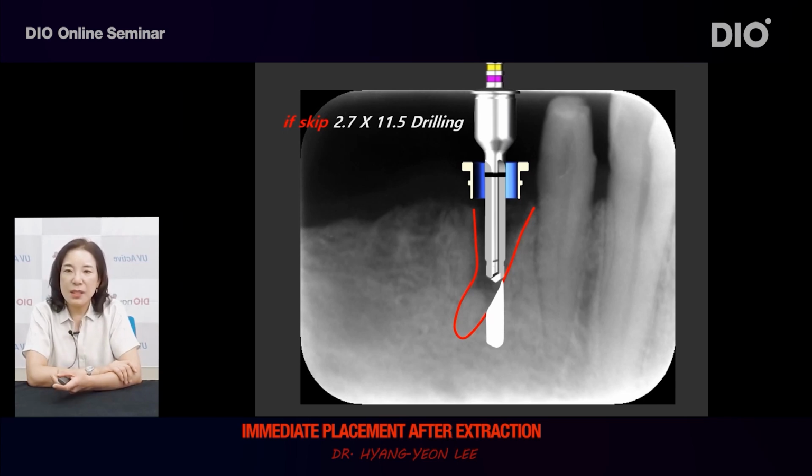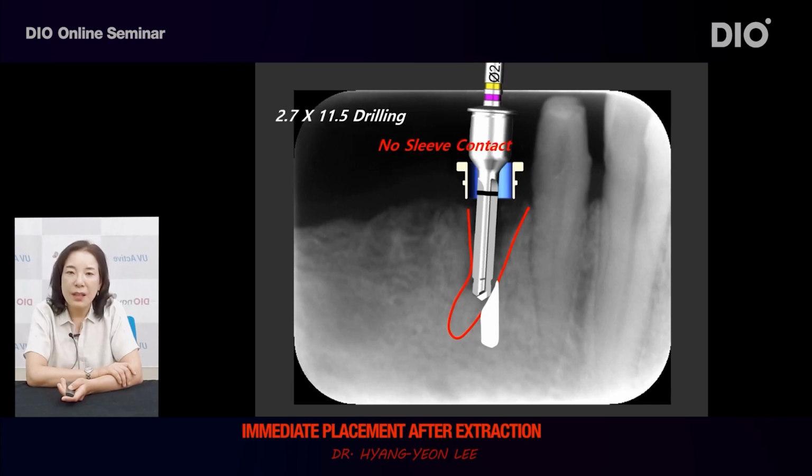If you use the 2.7 by 11.5 mm drill directly for the implant length that we originally want to place at this time, you will get the problem of the sleeve and drill not making contact.